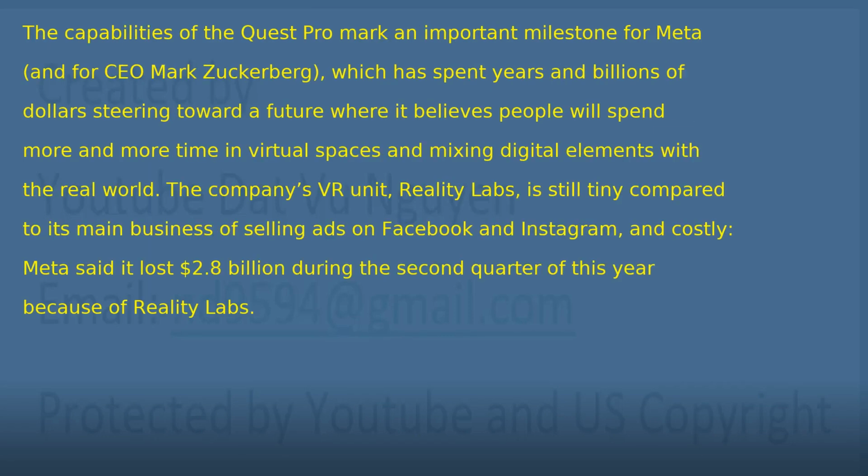The capabilities of the Quest Pro mark an important milestone for Meta, and for CEO Mark Zuckerberg, which has spent years and billions of dollars steering toward a future where it believes people will spend more and more time in virtual spaces and mixing digital elements with the real world. The company's VR unit, Reality Labs, is still tiny compared to its main business of selling ads on Facebook and Instagram, and costly. Meta said it lost $2.8 billion during the second quarter of this year because of Reality Labs.